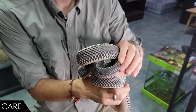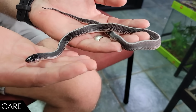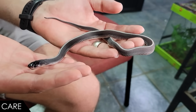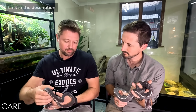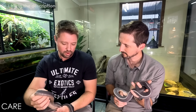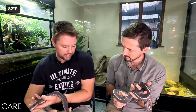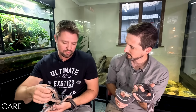Okay, so with the file snakes, one of the most important things is temperature, I find. They don't like it too hot. So with regards to a hot spot, you're going to be using a heating pad. You don't want to heat from above because they are nocturnal, so you don't want any lighting or heating from above. So you're going to use a heat pad, and you're going to achieve a hot spot of about 28 degrees Celsius. And then the rest of the enclosure can be cooler than that at room temperature, but that's the most important thing. You don't want it to be too hot.